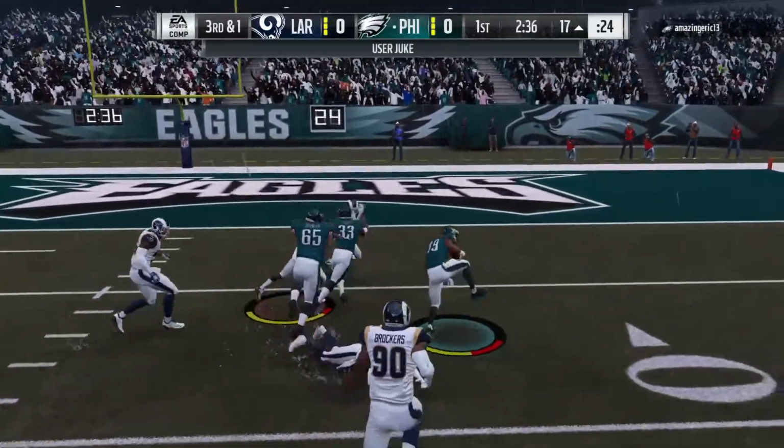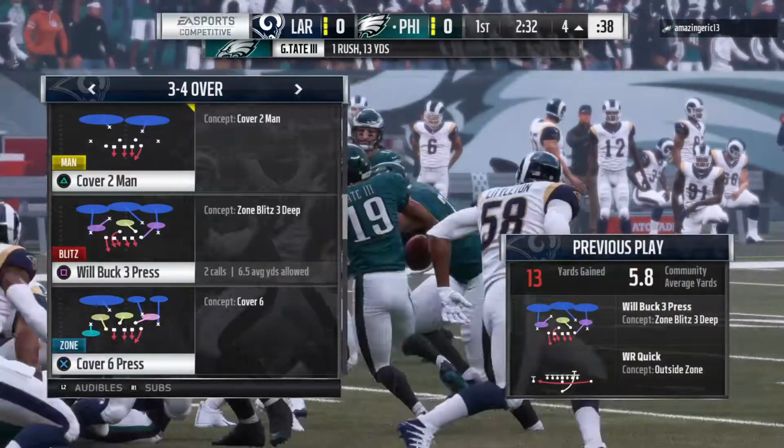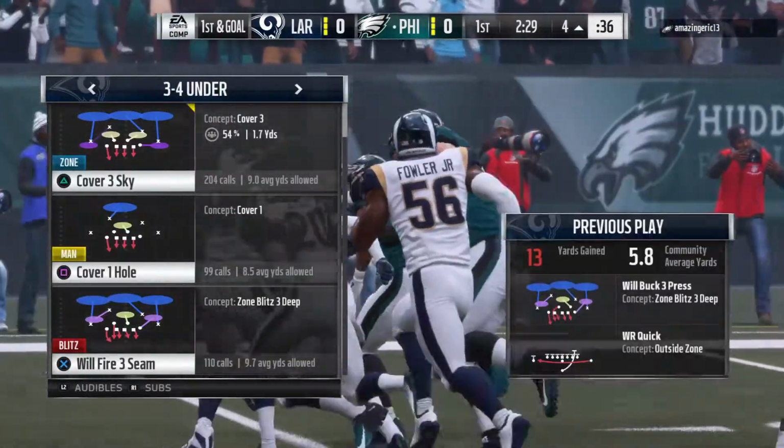And now running right through it. And all the way down inside the 5 to the 4. They're able to convert on 3rd down, and that sets up a 1st and goal.